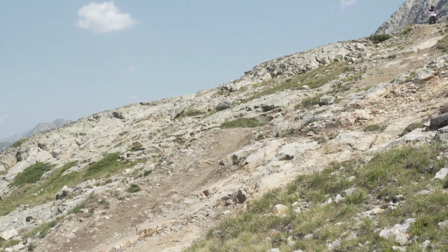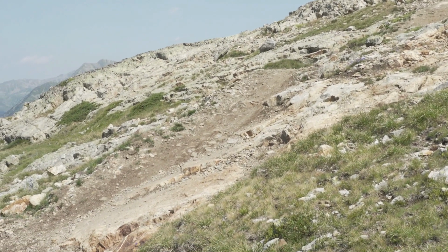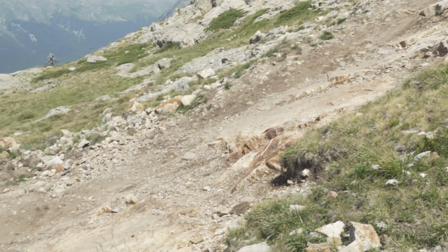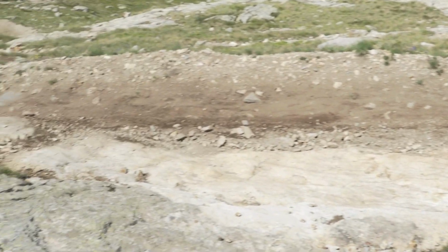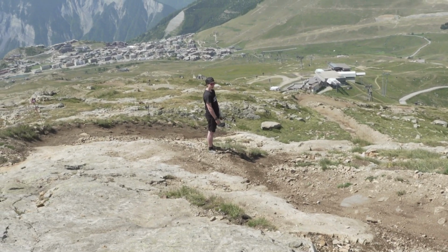We've found another very technical section here with loads of different lines. 2 different lines on the entrance. There's a super low line, missing all the rocks. Set you up nice and high for this next corner, or you go high on the rocks. Big inside here, miss the whole next corner out, carry a lot more speed onto the next straight.